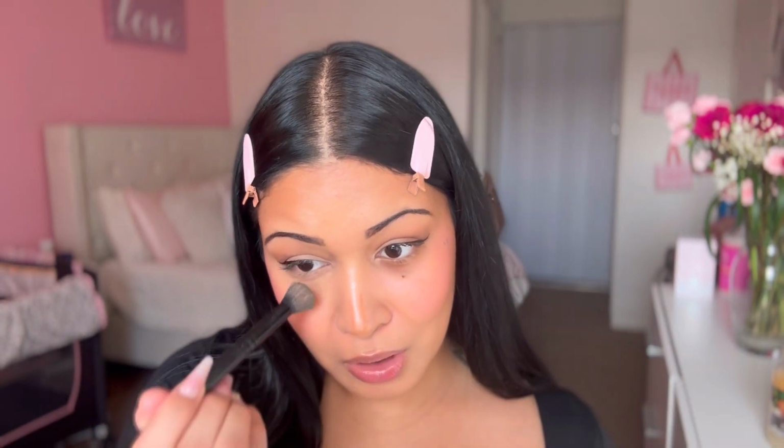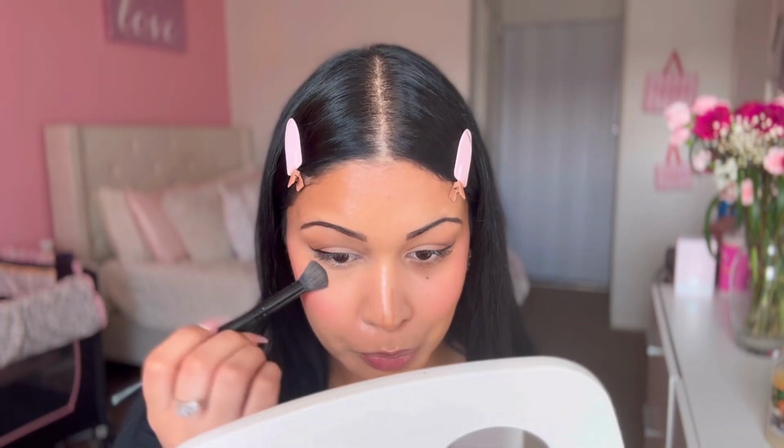Okay, so it feels good. I can't really explain what it feels like. It just feels regular. It feels super lightweight, and I think that for that first coat that we did, it did cover up the under eye a lot. And usually I use a lot of under eye concealer just to cover up my darkness, because my darkness is horrible. As you can see, it's really dark under there. It has not creased just yet.